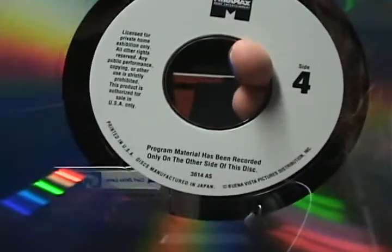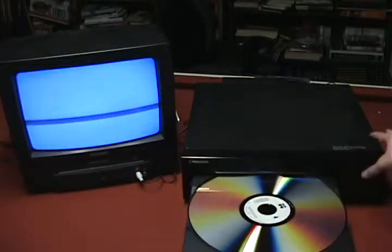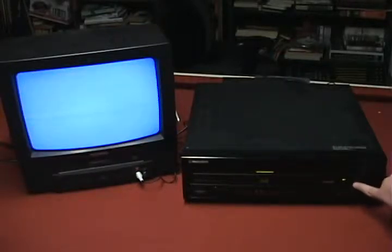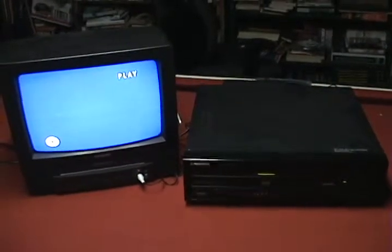Now, here's one of the discs from Pulp Fiction. Now, if you look here on the very bottom, it says, program material has been recorded only on the other side of this disc. But what happens if we play the side there's no program material on? So let's load it up here. Alright. Laserdisc is stopped. It's ready to go. Let's hit play. Spin it up.